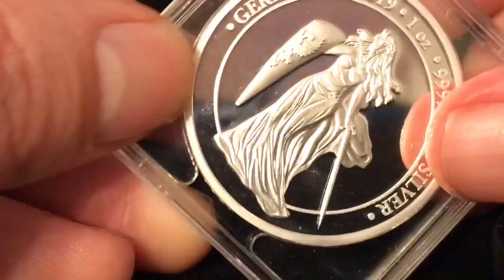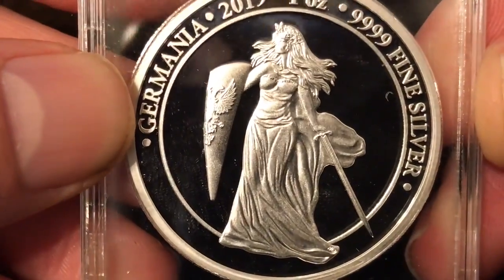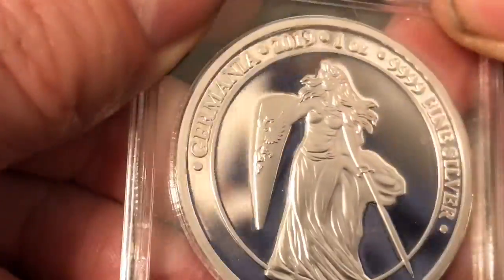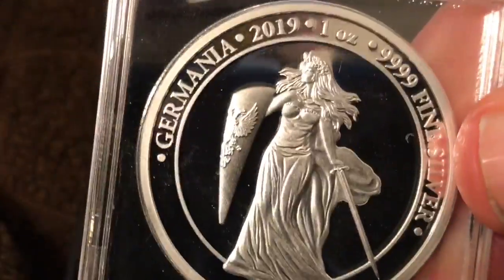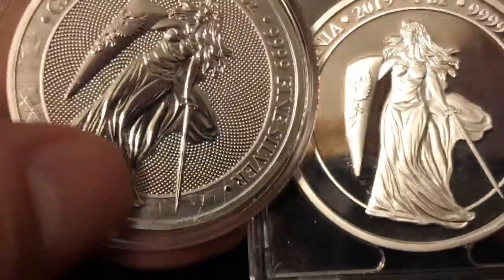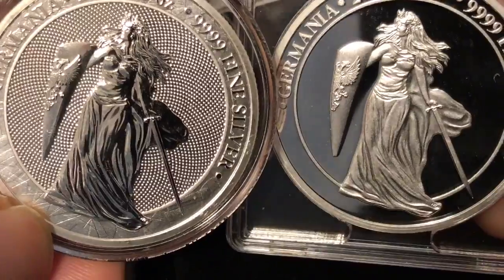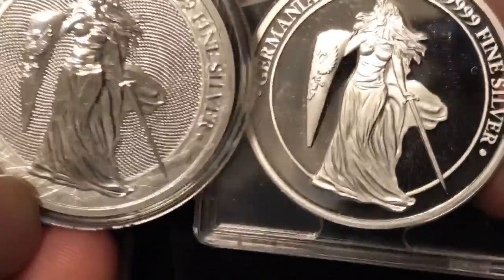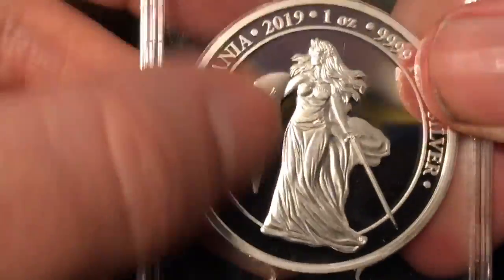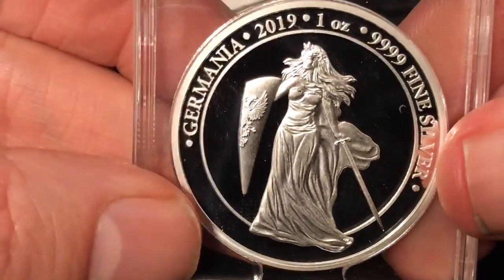And here is the obverse with Germania herself. Very, very nice. Very well done indeed, and very shiny. And here is the comparison to the original. You can see the different textures and treatments to this piece that you don't get on the proof. And I do kind of wish, though I think it's beautiful what they did here, as just a regular proof product here.